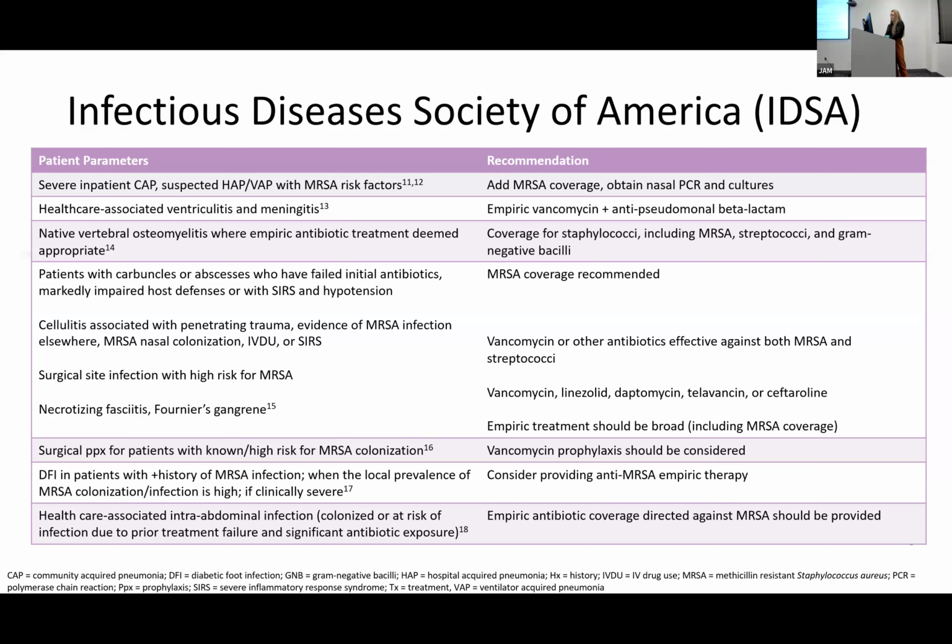So given the wide variety of infections that can be caused by MRSA, in addition to recognizing patient risk factors and also the fear of the potential morbidity and mortality, it's not surprising that anti-MRSA therapy is used empirically as frequently as it is. And as you can see, there are these recommendations for addition of coverage, but what is lacking in recent guidelines is how to de-escalate prior to culture results being available.